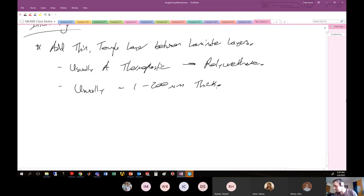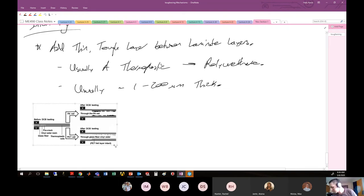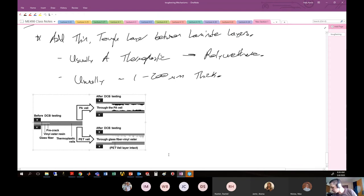So now if you incorporate an interleave and you start doing your DCB testing again, you might see something that looks like this. All right. So here we have a couple of different types of interleaves, but the general idea is the same. You're looking here at a double cantilever beam specimen before testing, and here you would be loading it in this general direction, so a mode one opening. And you have this vinyl ester resin, glass fiber, vinyl ester resin. The pre-crack is incorporated, and the idea here is that between the layers that you're trying to crack open, you have this additional, what they call a thermoplastic veil. All right, this is the interleaf of interest, okay?